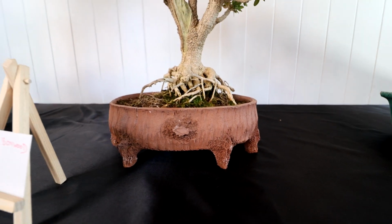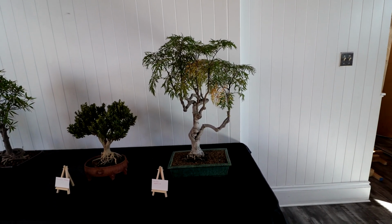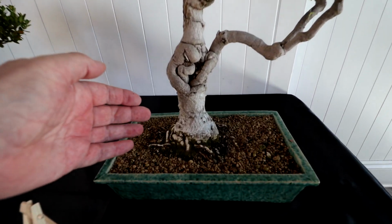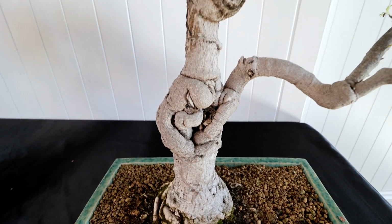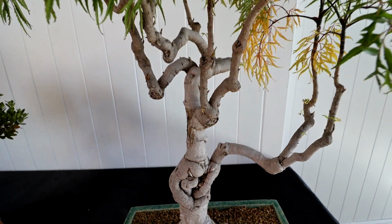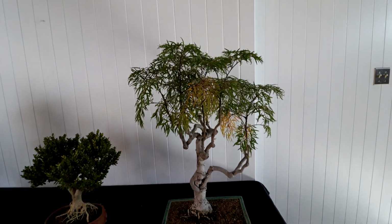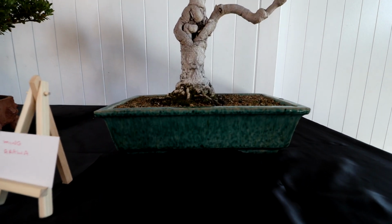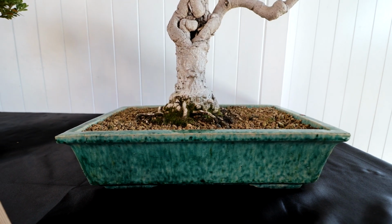That is really cool. Wow, here's a big Ming aralia. I think this is one of the bigger ones I've seen. Yeah, there's the size of the trunk. It's a big one. Old mature branches on it too. And a really cool pot. Green, kind of jade colored pot.